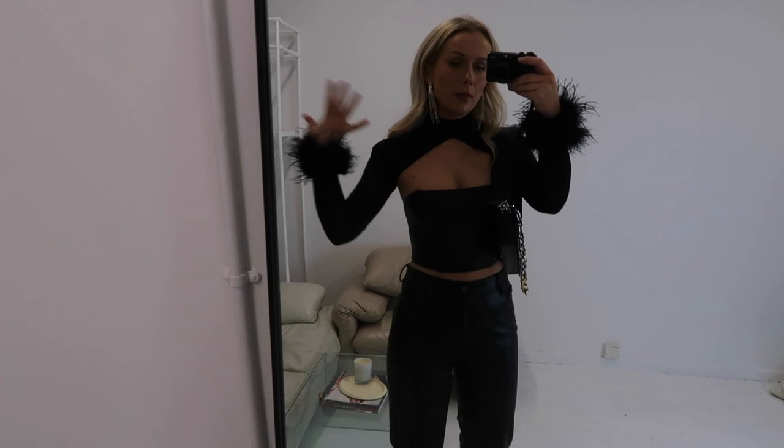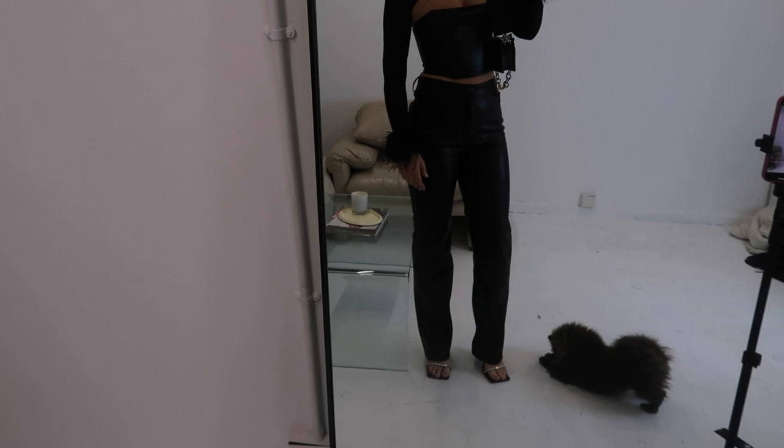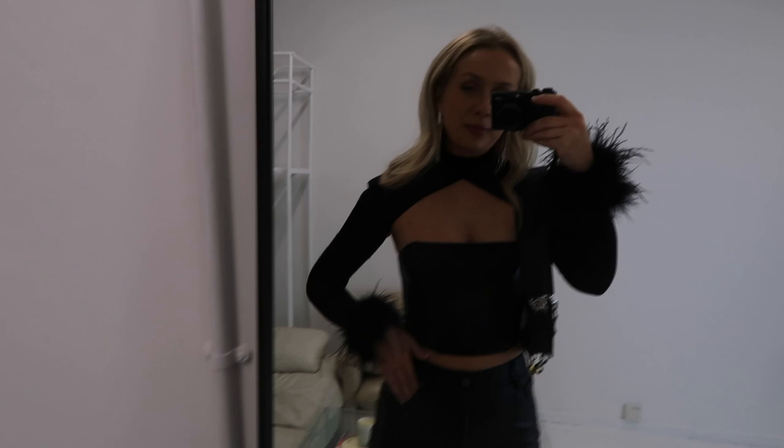Love. Bottom half. I don't know what my beef is with these trousers today, but I am just not feeling them. I don't know about you, Alvin. I mean, that says it all really, doesn't it? I mean, yeah, but this top half, how cute. Oh my God, love. Yeah, love these two together.